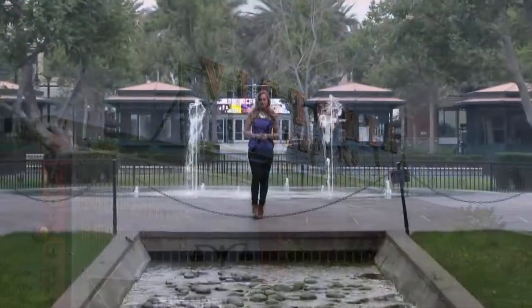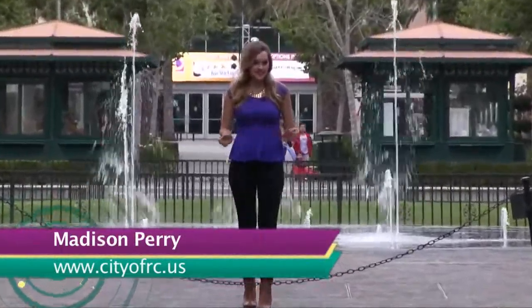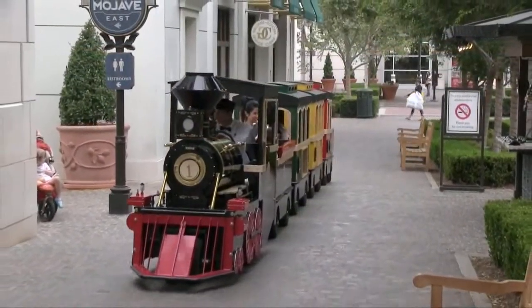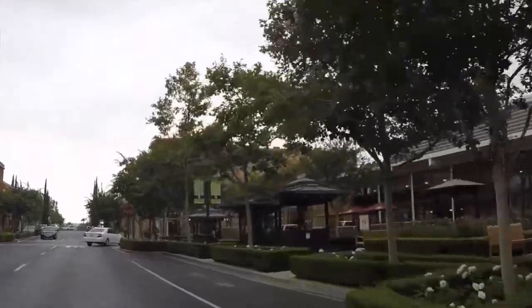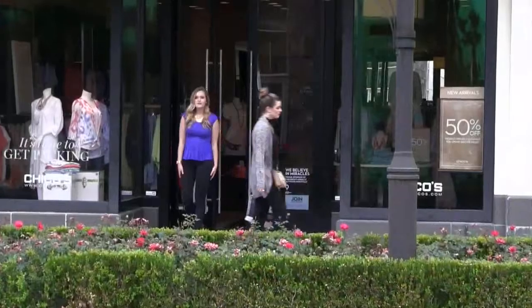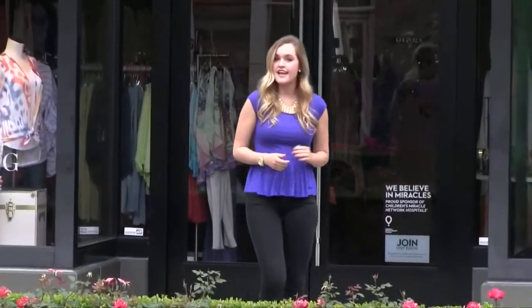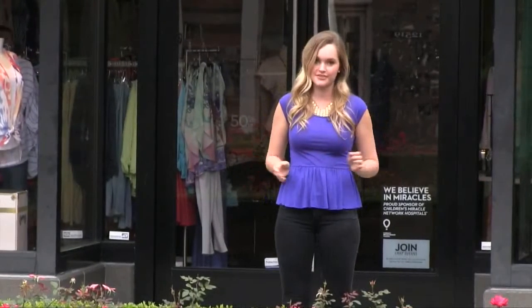Ever since Victoria Gardens opened its doors in 2004, the mall has made Rancho Cucamonga a Southern California hotspot. People have come from all over to see what Victoria Gardens has to offer. And now, to celebrate a decade of success, the mall is undergoing major reconstruction.